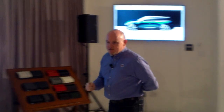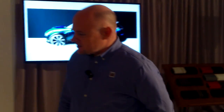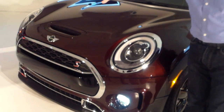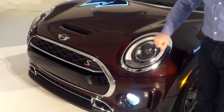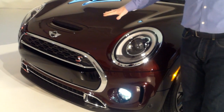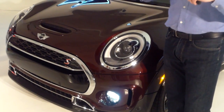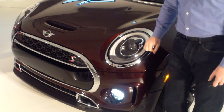From a design standpoint, if we just take a look at this car, it's got really the familiar face of Mini. So it's got the headlights that we know. The car sits a bit wider, about a half inch wider than the Countryman, but it feels very wide and muscular.